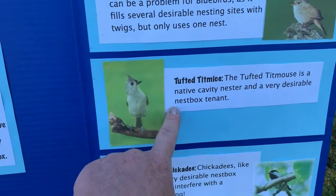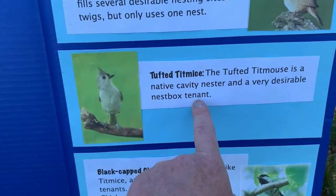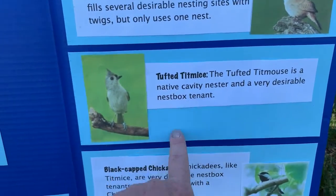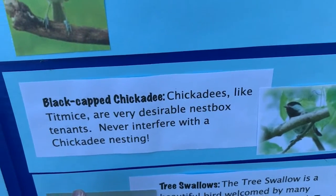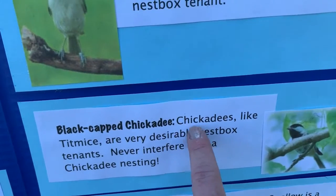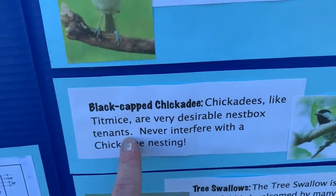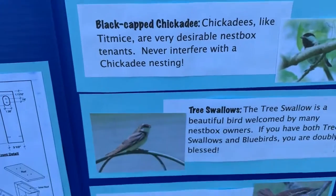Tufted titmice. We don't see them a lot here at the park, but they are a cavity nester bird in Minnesota. Oh, and here's that black-capped chickadee. Oh, they're so pretty. Chickadee-dee-dee. Or some people say they sound like cheeseburger, cheeseburger. Chickadees, like the titmice, are very desirable nest box tenants. Never interfere with the chickadee nesting.